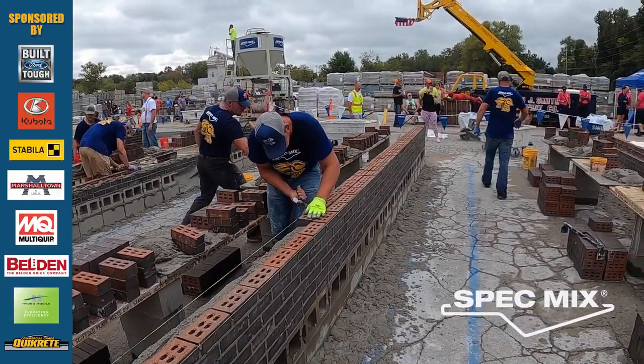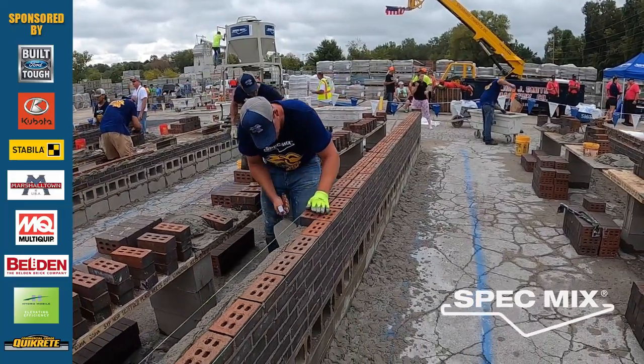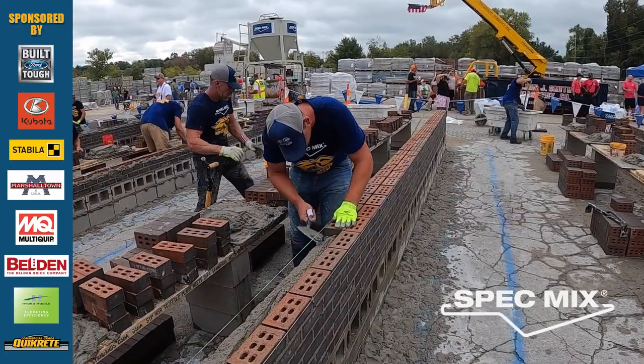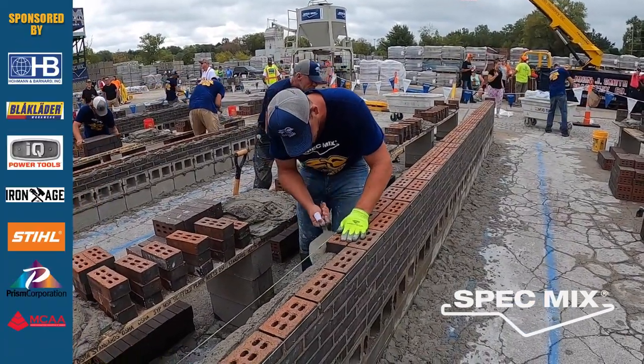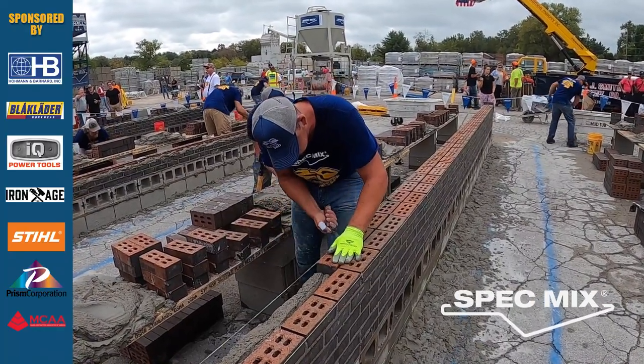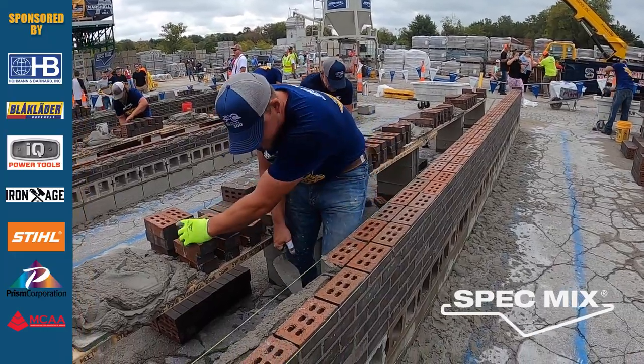They're all competing for a shot at Las Vegas at the SPEC MIX Bricklayer 500 at the World of Concrete. So that's their prize: $650 cash and a trip to Vegas today. Somebody will walk away with a spot at the Bricklayer 500 in Vegas.